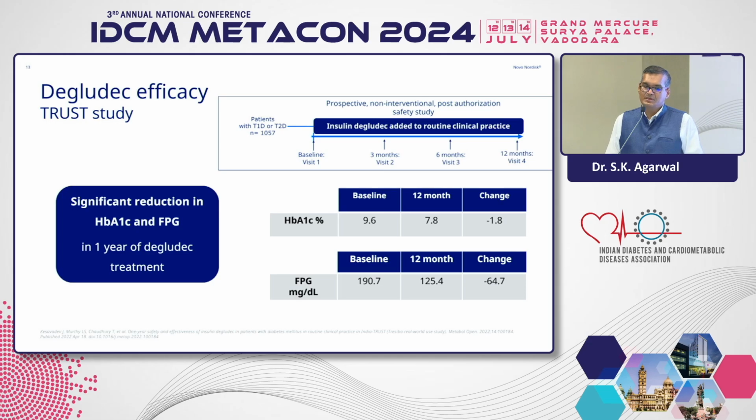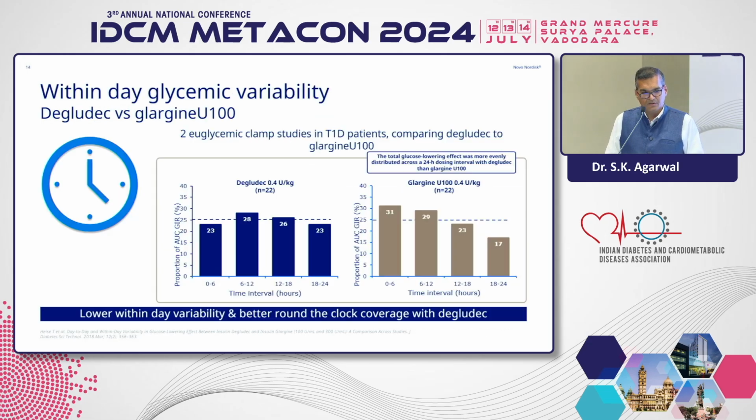So what we can see that at the end of the study, there was significant reduction in HbA1c to the tune of 1.8%, and fasting glucose also decreased by 64 milligram per deciliter at the end of the study.